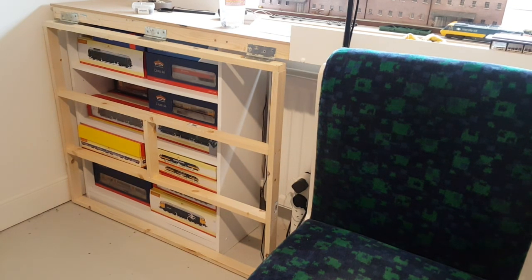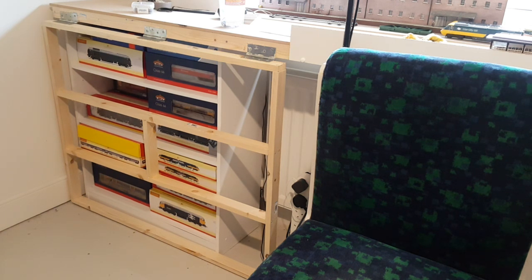What I'm going to do is put a board, and that will act as a door to hide the shelf unit behind. And it's still on wheels. This whole section is still mounted on wheels, so it can still be removed to create the bigger space should it be required. And it also raises up. I'm going to show you that shortly.